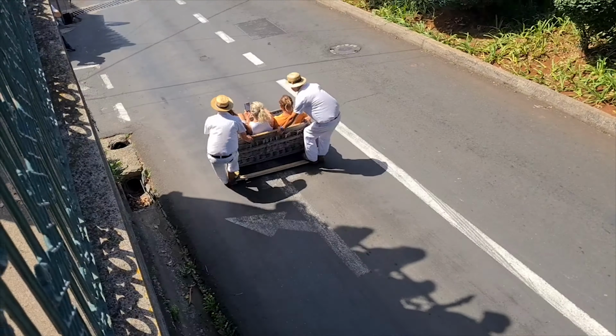It is really, really hot today. We are right now going back to the exit, and there are the guards, the sled. We are going to have a sled ride from Monte down near Funchal, and then we have to walk another 25 minutes or something to get back in the city. Then around 6 we are going to bring the rental car back to the rental. And then we're going back to Santana to just relax tonight, and then tomorrow another relaxing day before heading back to the Netherlands.